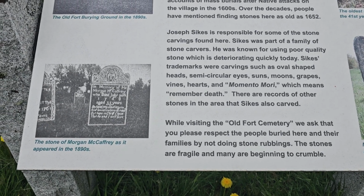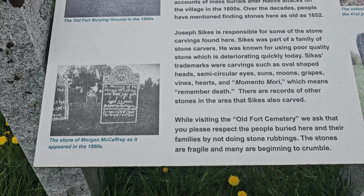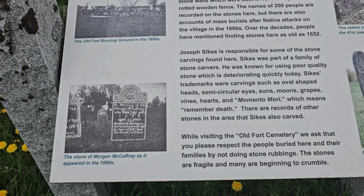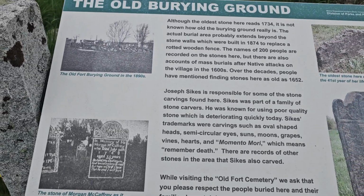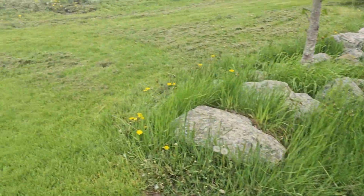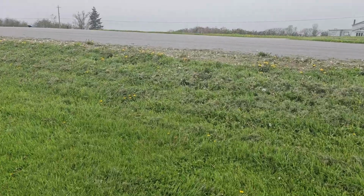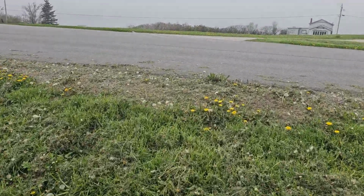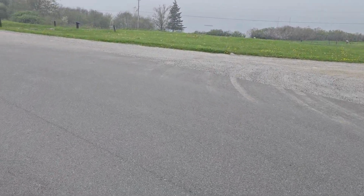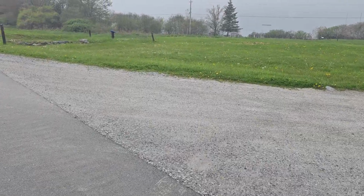Joseph Sykes is responsible for some of the stone carvings found here. Sykes was a part of a family of stone carvers. So, very interesting, folks. Very interesting. And we're going to go over here to Colonial Pemaquid. There are no buildings standing anymore across the road here, but there are foundations, so we will check those out and see what we can see.